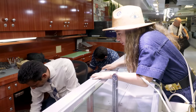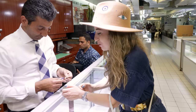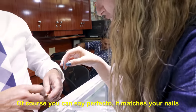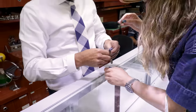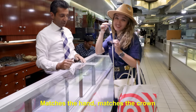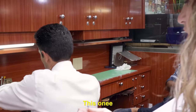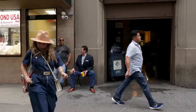Give me something pop-up. The problem is the size. Oh, yeah, I like this one. The blue, I love the blue. That's perfecto. Hallelujah. Alligator. It matches your nails. It's matching you also. The hand matches the crown. It's nice, guys. What do you think about that? How much do I owe you? This one, $30, because it's alligator. Oh, yeah, $30. See ya.